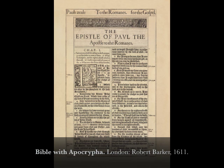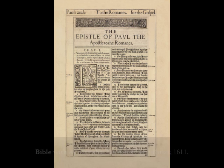This Bible belongs to the group of copies that have the date 1611 and the phrase "appointed to be read in churches" on both title pages, and the reading, "And he went into the city" in Ruth 3:15. It is considered the first edition of the King James Bible.